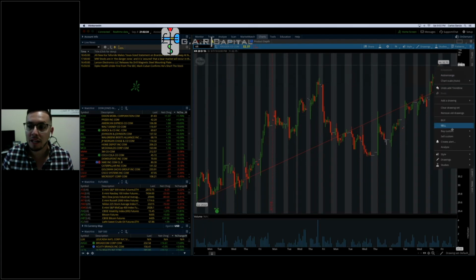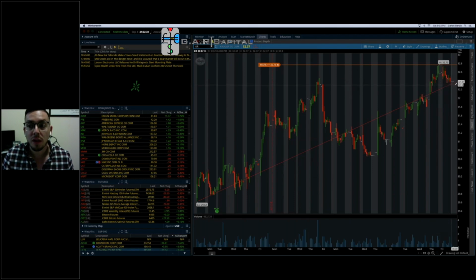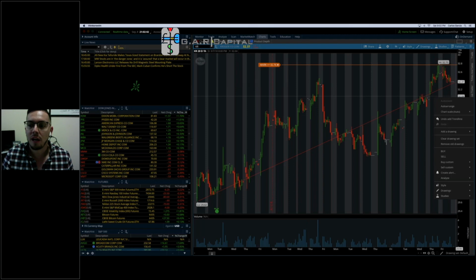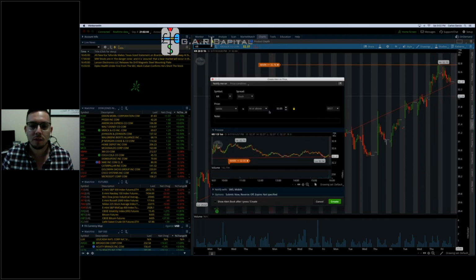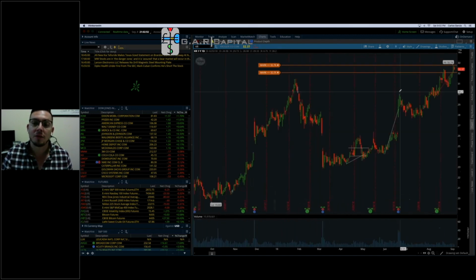We have to go with the high here, create an alert if we break out above 32.76. So we do have some volume there. If we break down below 32, I'm going to go ahead and create an alert there. 32.05, I'm creating an alert. And we're pretty much stuck in that range here. But again, very volatile on the daily side. But again, I want to see the options volume.